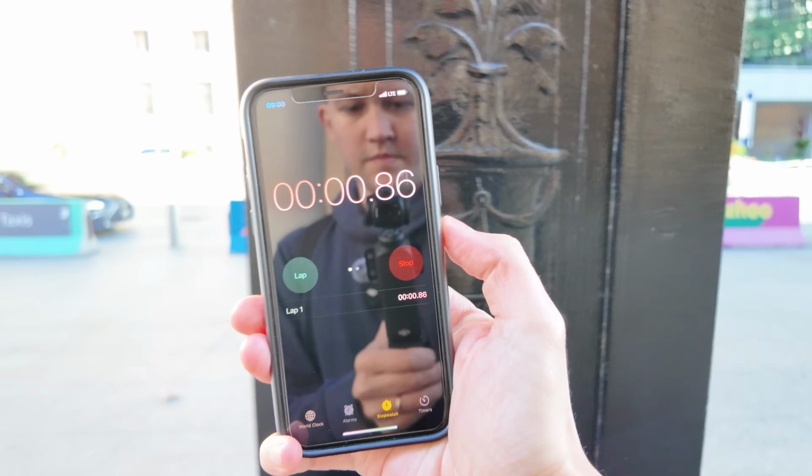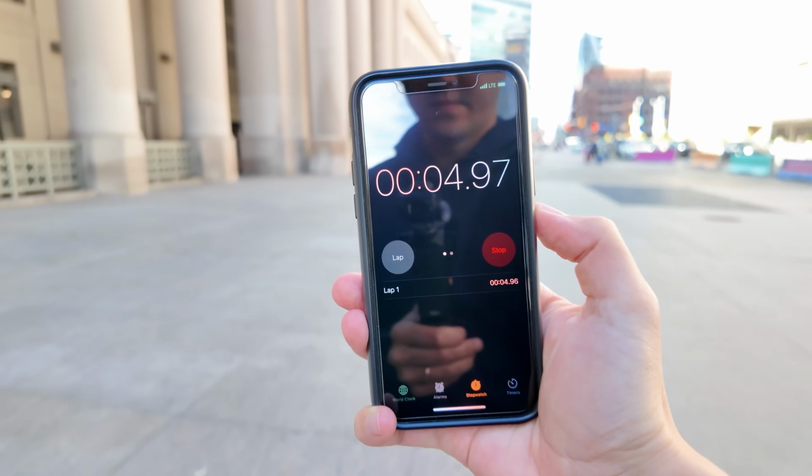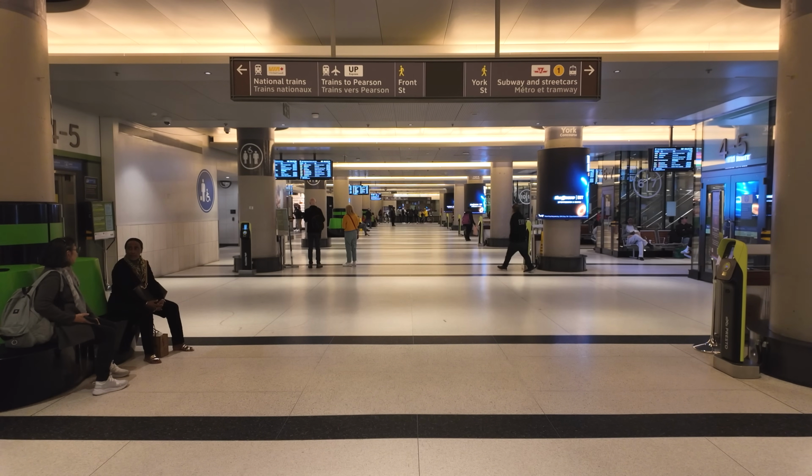And with that, I started my timer and headed to the train station. Since I was very close, all I had to do was just walk through this arch, and I found myself in this York Concourse Hall, which essentially doubles as a GO train station.